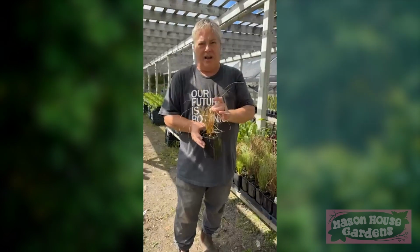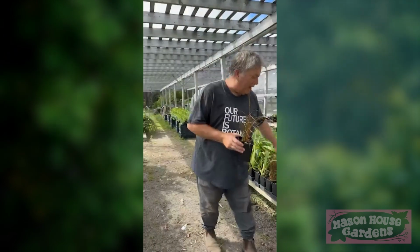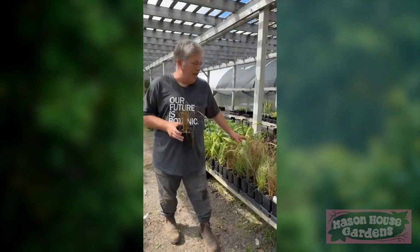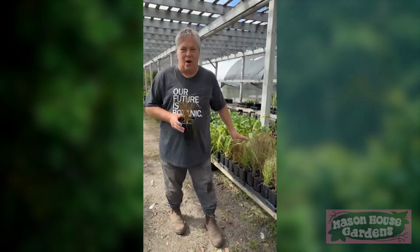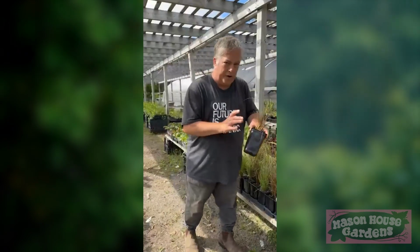I just love them. I love the color of these. I love the texture that they bring to containers. You can't get that textural element with any other plant in your containers other than the sedges and some of the grasses. So they're really excellent filler and finisher plants for your containers.